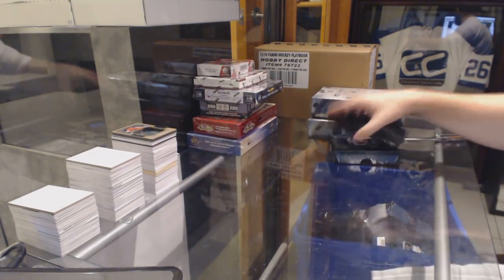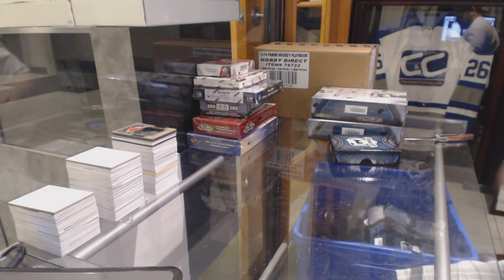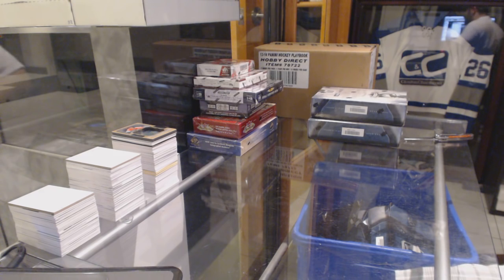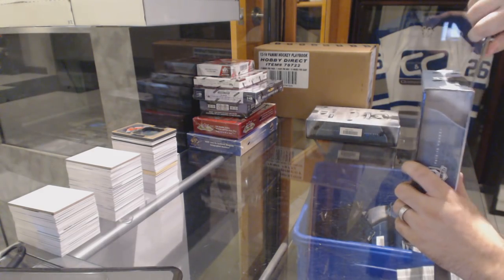All right, we still got two more tins. I remember why I was always confused why a case of this took like 5, 6, 7 days to fill when generally 5, 6, 7, 8 people absolutely decimate it?